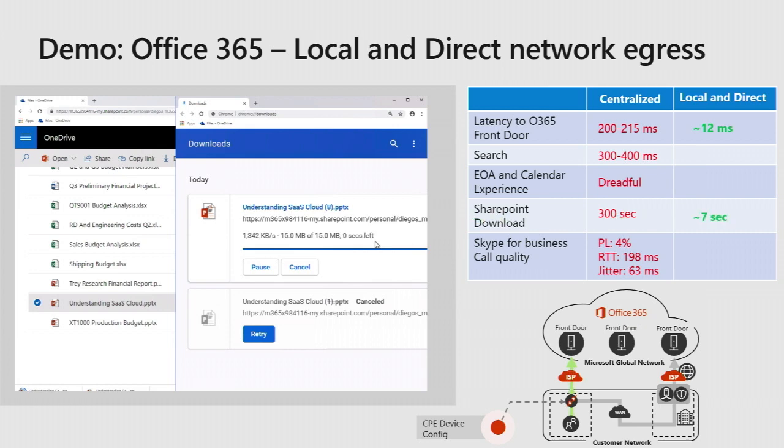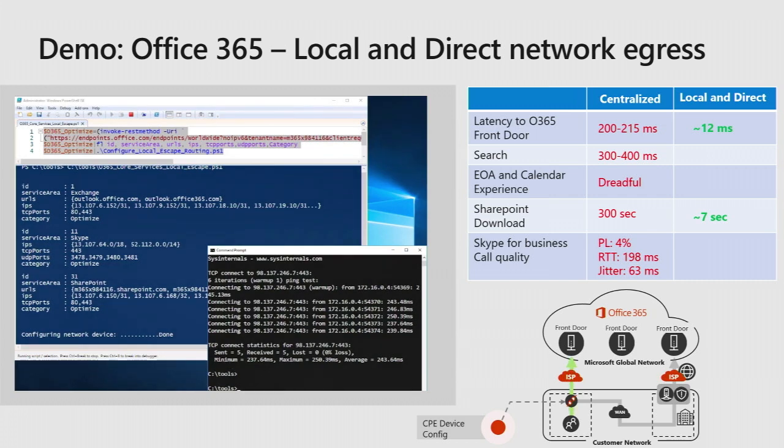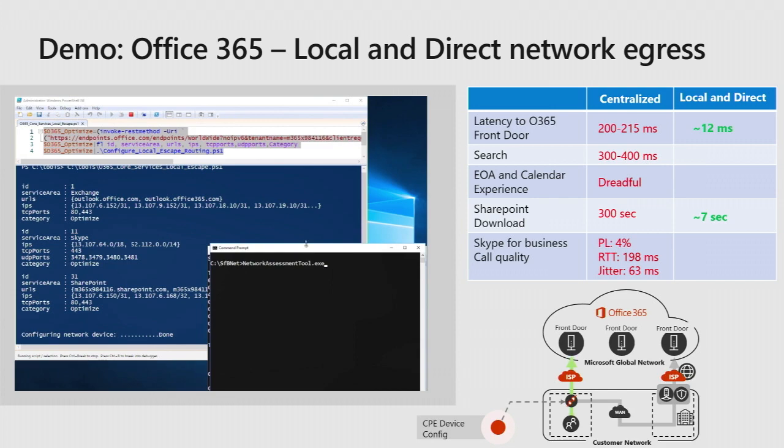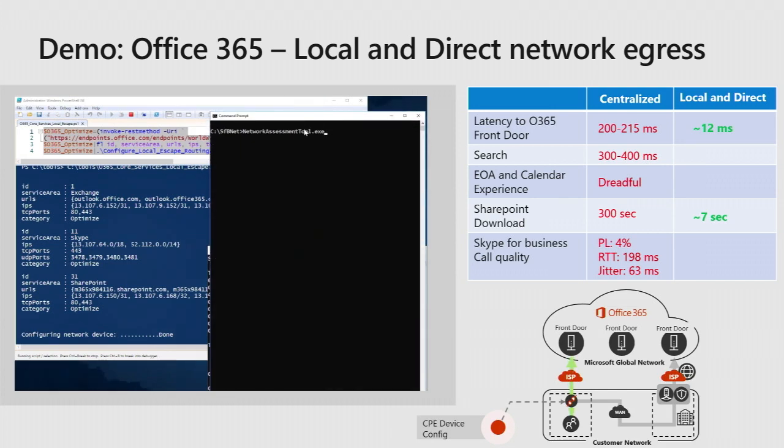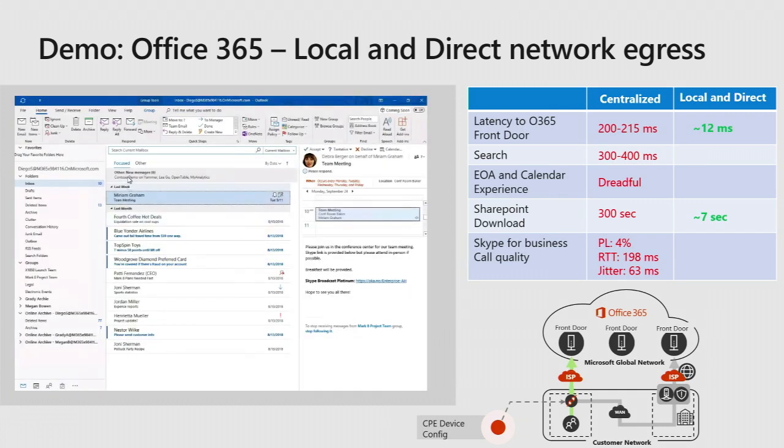It takes a little while. It does an 18-second call, by the way, 17-second call. And back into Outlook. So search again. You'll probably see it is snappier. Figures come down to 130 milliseconds for that search, and you can just see the difference in the usability of the service. But here's our calendar item. You can already see it's much quicker.